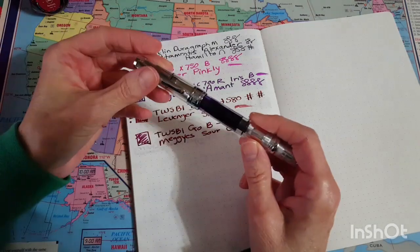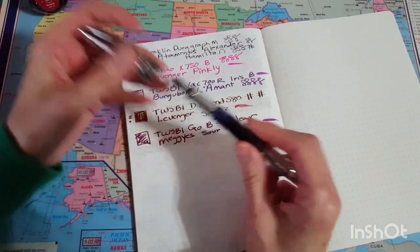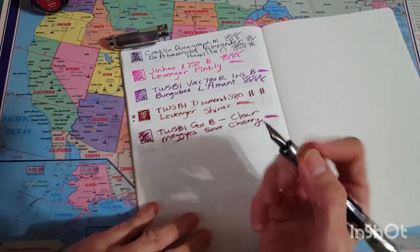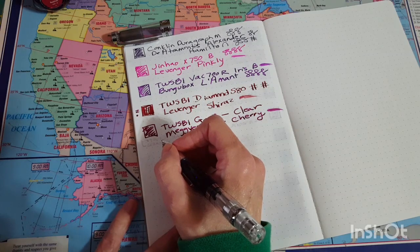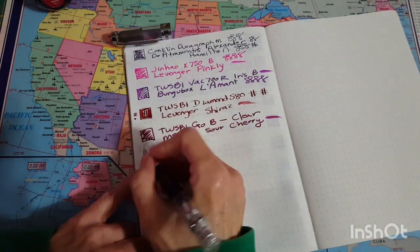Okay, then next up is the TWSBI Diamond 580. I think this is the broad nib unit. Yeah, this was the broad nib unit with the Mont Blanc ink. Whoops, I just shifted everything.